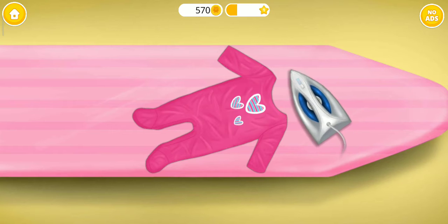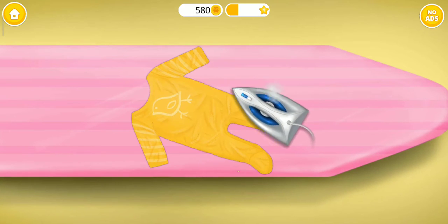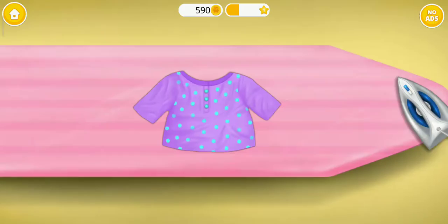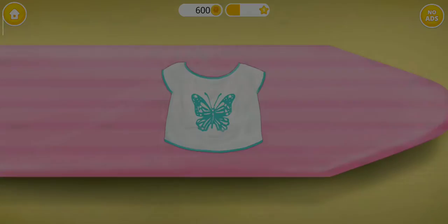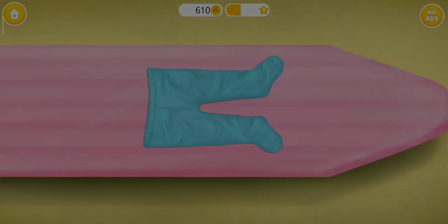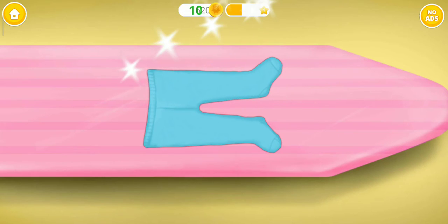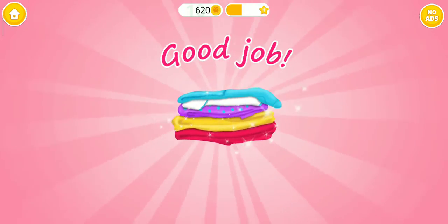Let's iron the clothes. You're doing great. Good job. You know what to do. Almost done. Yay! Good job. The clothes are smooth and soft.